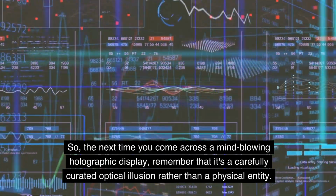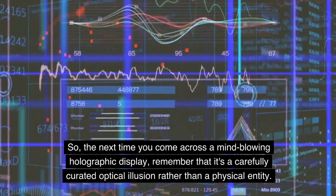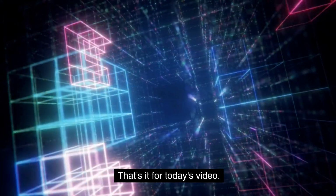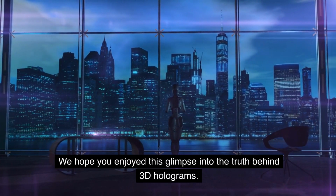So, the next time you come across a mind-blowing holographic display, remember that it's a carefully curated optical illusion rather than a physical entity. That's it for today's video. We hope you enjoyed this glimpse into the truth behind 3D holograms.